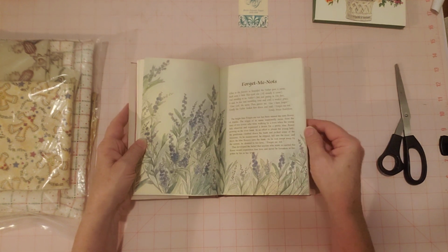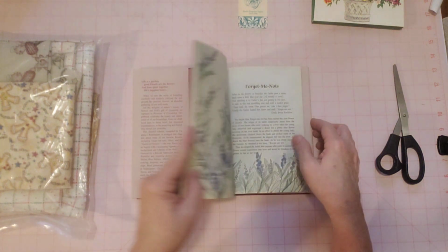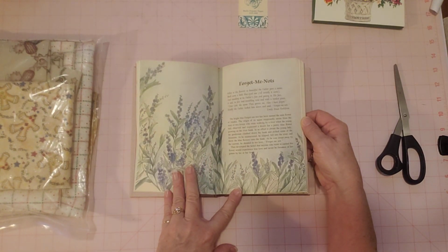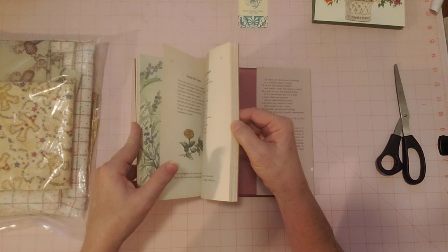Just really pretty. It describes the illustrations in here as watercolor drawings. It doesn't say who the illustrator is, though. I read this whole thing wondering who this illustrator is. It's so beautiful, but I haven't found it yet.